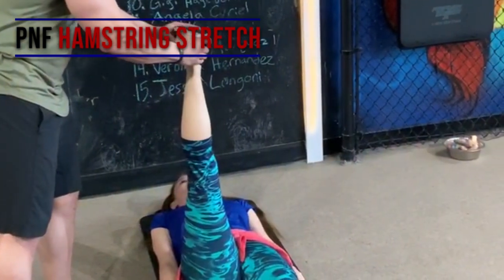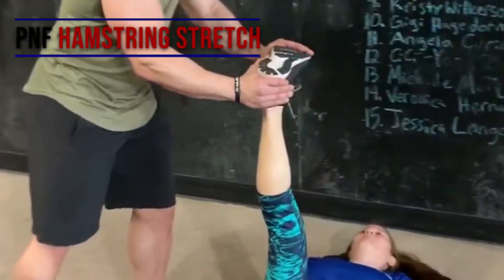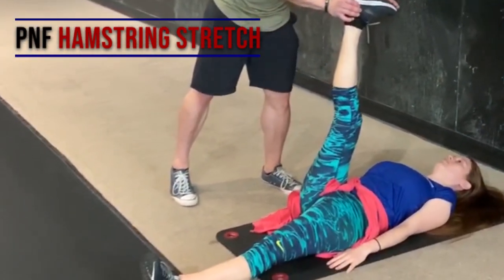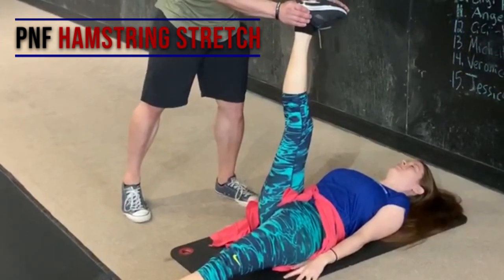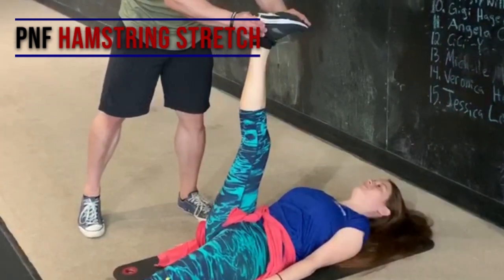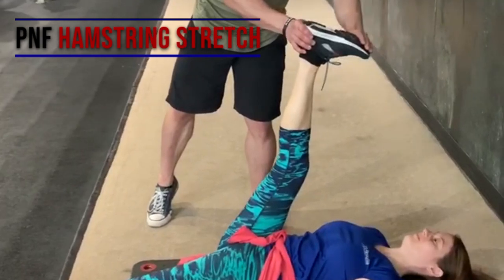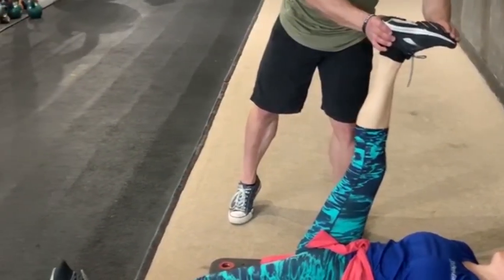Now it is important that you are working the stretch with somebody you can communicate with because there is inherent risk of injury if they push you too far into the stretch. So it has to be a gentle tension. So you definitely want to make sure you are working with somebody that you trust to help you through this movement. So give it a try. Hopefully it helps you out.